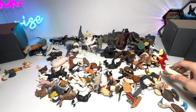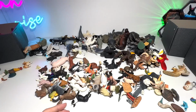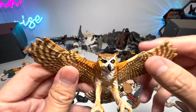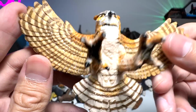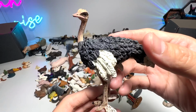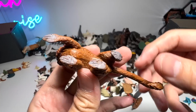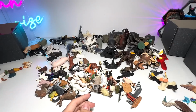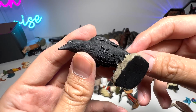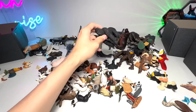Black sheep. Kookaburra. Kiwi. And here it's a great horned owl. Ostrich. A flightless bird, one of the biggest birds. Tamarin monkey, I think. This seems to be a raven. Another kiwi, exactly the same.